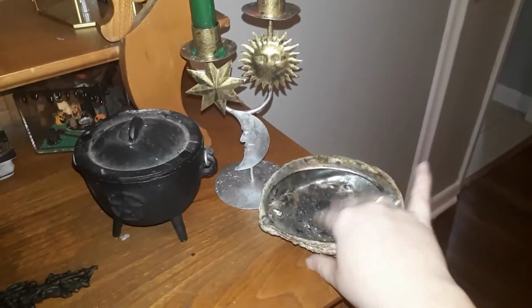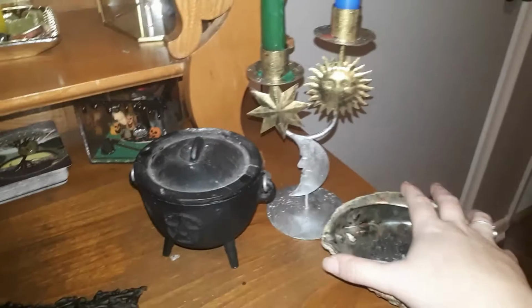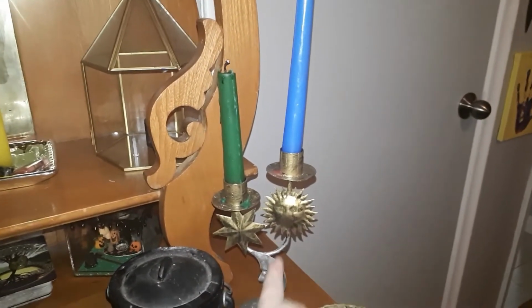Ta-da! I've got this big, beautiful abalone shell my friend gave me. It used to be her smudge bowl. She gave it to me. And here we have my earth and my water candle and my sun and moon candle holder.